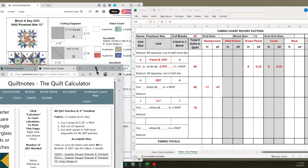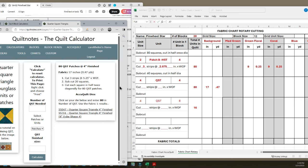Then let's put the cutting instructions. We'll cut 3 strips at 5 1/4 inches times the width of fabric. 3, so 5 1/4, 5.25 times the width of fabric. And we're going to subcut 20 squares, and then cut twice diagonally for 80 patches. So I just abbreviated a lot here. You'll follow the instructions here. Cut each square in half twice diagonally for 80 quarter square triangle patches.